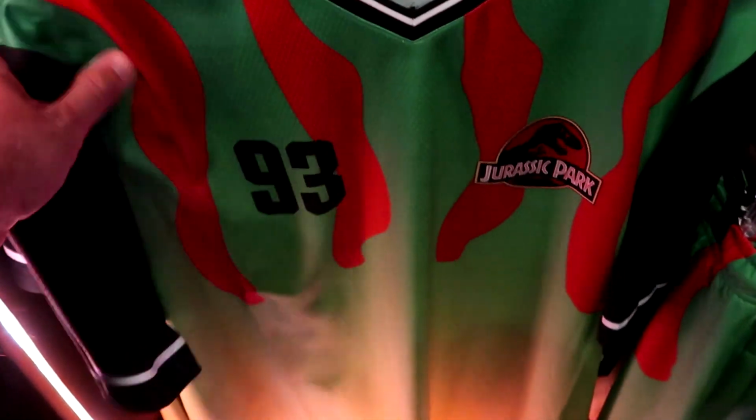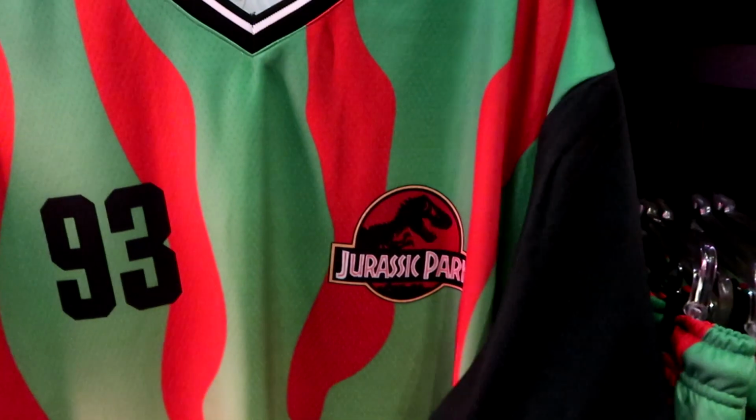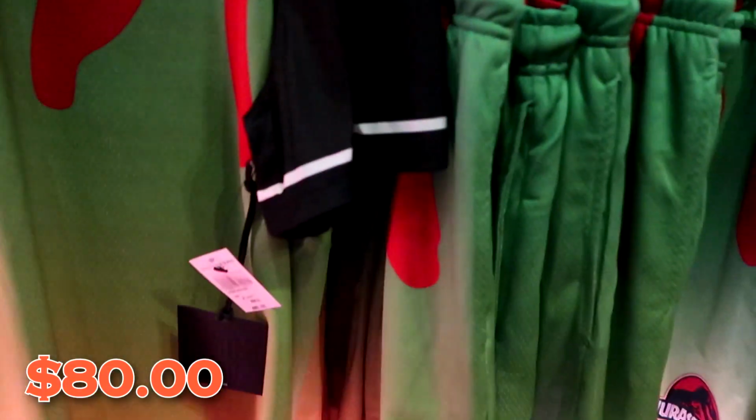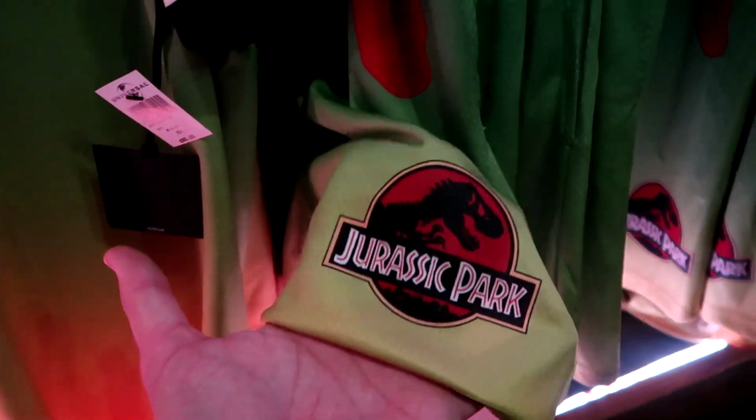That is really neat. And it looks like they even have a jersey here. It says 93 Jurassic Park. This is so soft though. This material is incredible. $80 for that. And they do have a matching pair of shorts. These are so soft. Definitely perfect for the Florida heat.